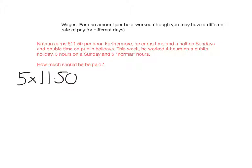Now we'll look at his Sunday hours. Time and a half means that for every hour he works, he gets paid for an hour and a half. So we take the number of hours that he worked and we times that by 1.5. That actually equals 4.5. He only worked 3 hours, but he's going to get paid for 4.5. Then we times that by $11.50 as well. And of course, we want to add all of these up together.